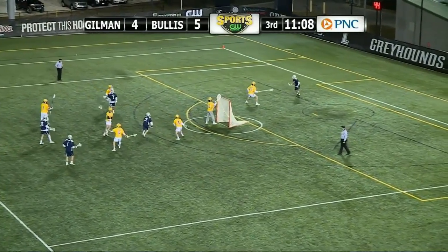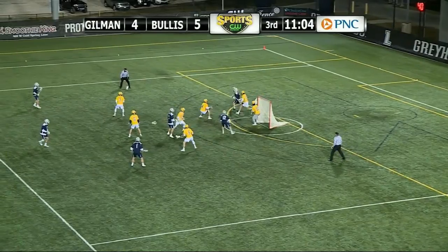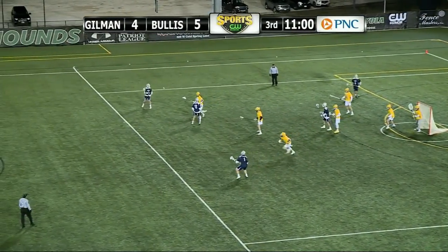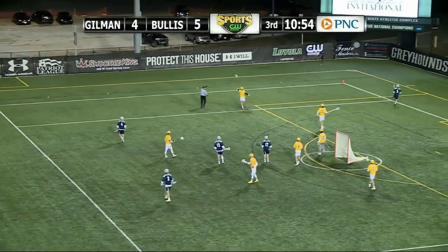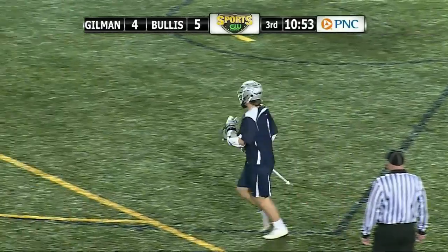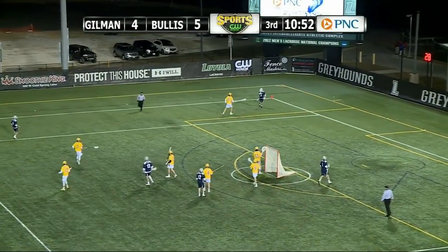Turnovers first half. Gilman with 7, Bullis with 6. But surprisingly, both teams are perfect on the clear. And so that means that the turnovers are coming on the offensive side of the field. They're not turning it over going from defense to offense. They're turning it over on the 6-on-6 setting. So we'll see if they can both tighten that up a little bit. Gilman now with an advantage at the faceoff dot, 8 out of 11.